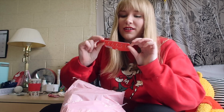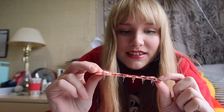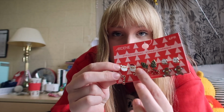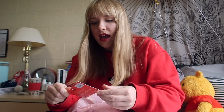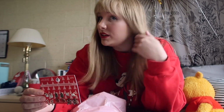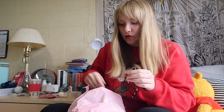Oh, they're so cute. So there's six sets here. There's Santas, trees, these are little snowmen, gingerbread men, hot cocoa, which I'm so excited about, and candy canes. I like the snowmen and the hot cocoa ones because I feel like those are more even just winter things that I can wear at any time. And they are hypoallergenic, which is why I did decide to get them, because I've never really had a lot of earrings in my ears before, so I don't know what's going to make my ears turn green and stuff. So I was like, hypoallergenic, perfect, cute little Christmas earrings I'm really excited about.